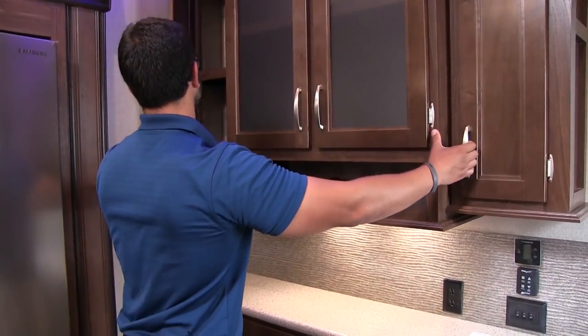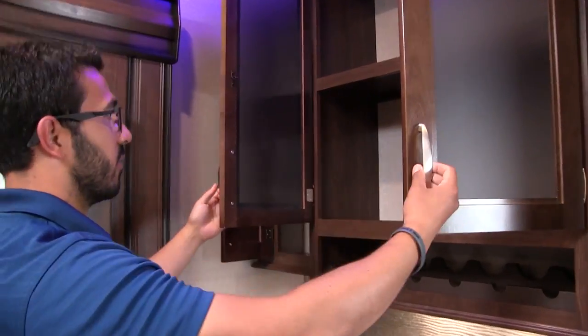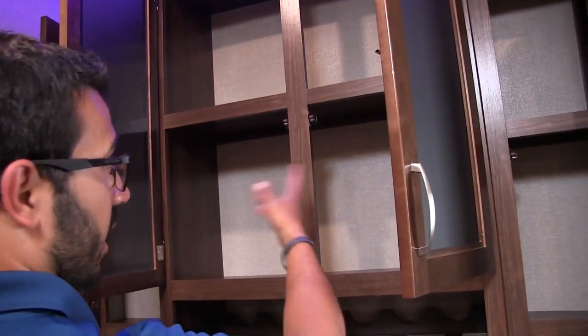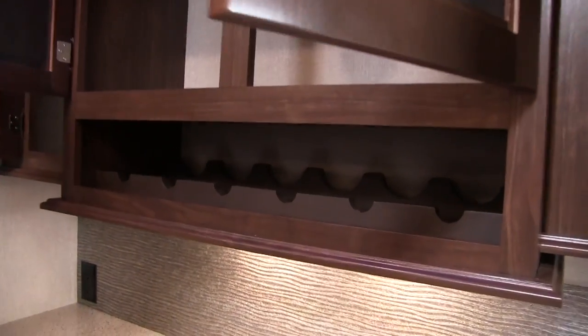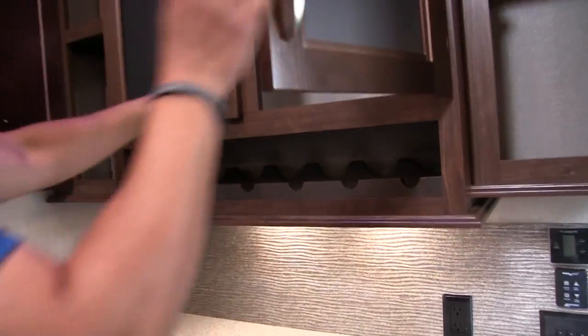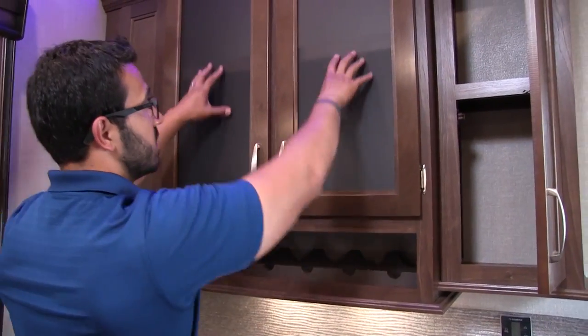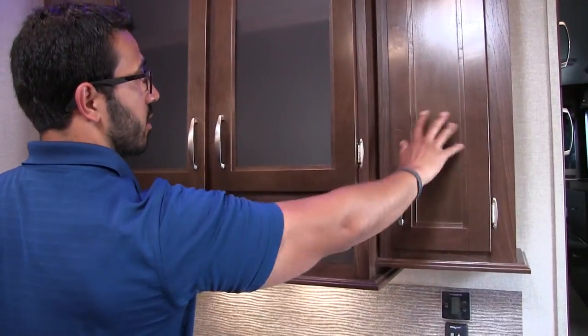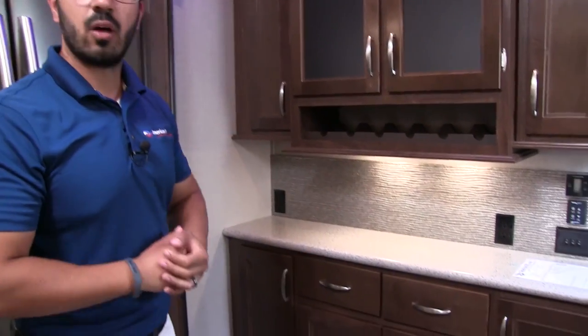Again, good storage. You'll see you have storage all the way through here, for whatever you want to put in there. If you want to put some wine glasses and stuff in here, might not be a bad idea, seeing as how you have this nice wine rack right underneath. Also, the doors, they do a little bit differently, which I like, helps break it up. You'll see the frosted glass here in the center, and then your solid doors on the ends. Two electrical outlets there as well.